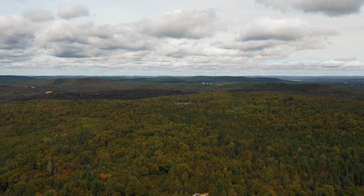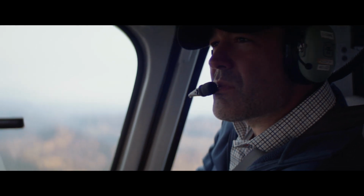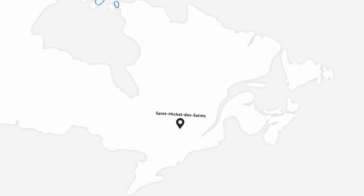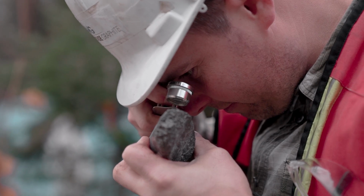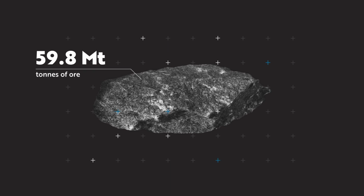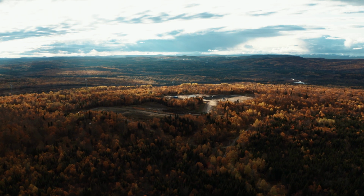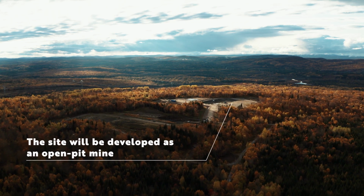Quebec's subsoil is rich in minerals. After performing 20,000 square kilometers of aerial surveys, we discovered a world-class graphite ore deposit in Saint-Michel-des-Saints. The Tony Block holds a probable reserve of 59.8 million tons of ore, with a graphite content of 4.35%. Since the graphite is in a near-surface deposit, the site will be developed as an open-pit mine.